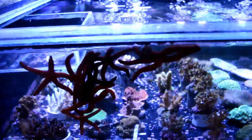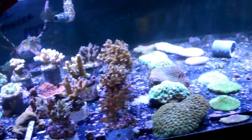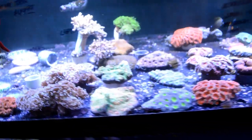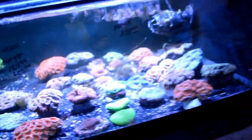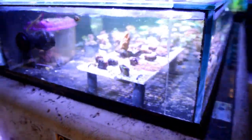Look at the starfish. So cool. Yeah, there's so much marine stuff in this store, guys. I mean, in the freshwater too. This is just half the store. We will go over to the other side of the store momentarily. But it's huge. It's like a Walmart, but just fish. Fish, just fish, yeah.